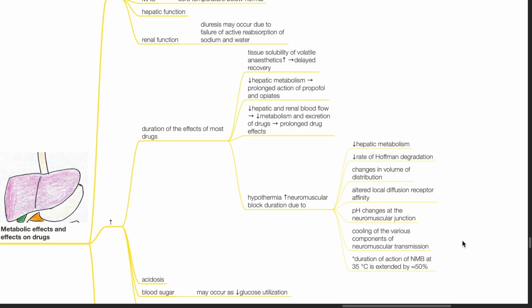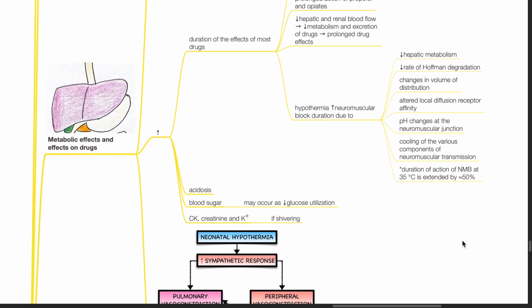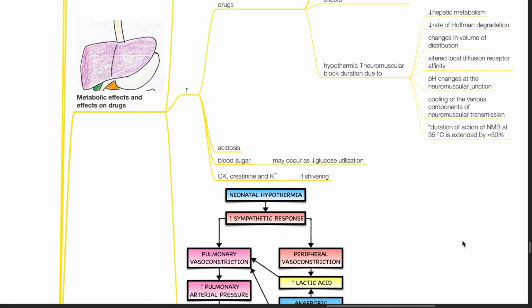Hypothermia increases neuromuscular block duration due to reduced hepatic metabolism, reduction in the rate of Hofmann degradation, changes in volume of distribution, altered local diffusion, receptor affinity, pH changes at the neuromuscular junction, and cooling of the various components of neuromuscular transmission. Duration of action of neuromuscular blockade at 35 degrees Celsius is extended by 50%. Hypothermia increases acidosis. Hypothermia increases blood sugar levels. This may occur as there is a reduction in glucose utilization. Creatine kinase, creatinine and potassium are increased if shivering occurs.